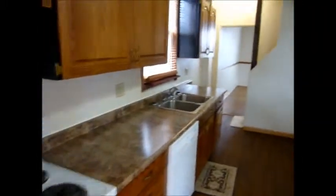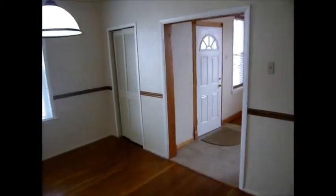Walking back through the kitchen, there's access to the basement. Here you'll see the staircase up to the second floor. And here we continue on into this space, which could be a bedroom, or a dining room, or a family room. It has very good versatility, a nice sized closet.